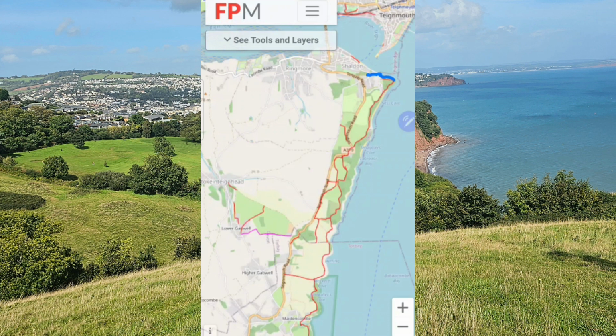Then we'll carry on and we'll go down here following the coastal path all the way down and onto the A379 briefly. And then going down here all the way, following the coastal path again, we're going to see some great views. We'll carry on all the way down here and stop off at Maidencombe Cove. So I'll show you around there.